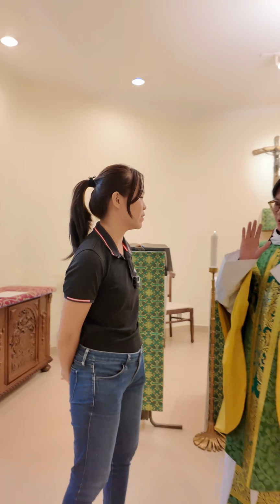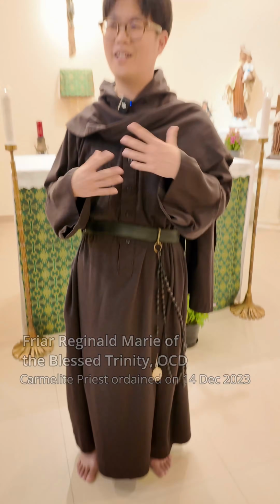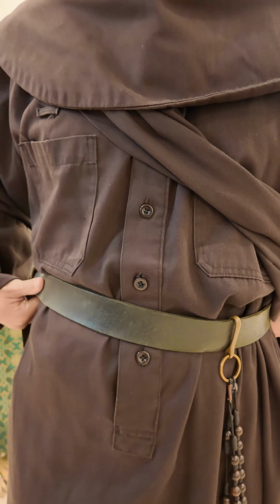Hi, Father. Hello. Can you let us know what's the first layer of your habit? The first layer of the Carmelite habit is this thing called a tunic, this big thing that looks like a cassock. It is a standard piece of wear in the times of the Roman Empire. The barbarians wore trousers, and the Romans, who were seen to be enlightened, wore a tunic. And then the next level up is a belt. It holds the tunic, which is a bit more baggy. It gives it a bit of shape, it holds the thing shut.